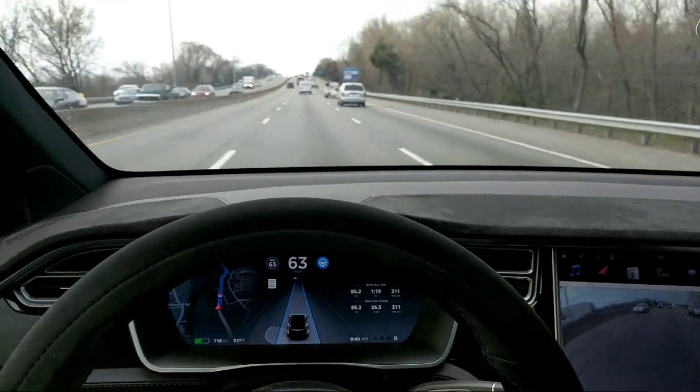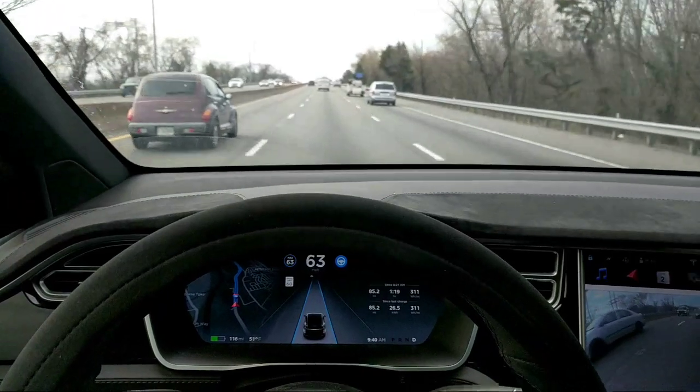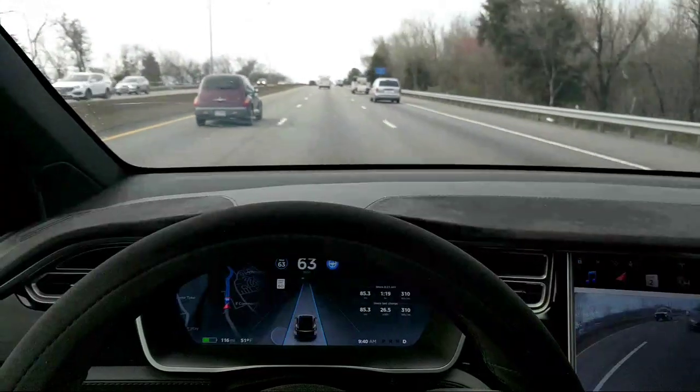Yeah, I hope everything gets going with AutoPilot. I mean, Elon Musk is saying it's supposed to be level 5 by the end of 2019. Does anybody believe that? I hope so.